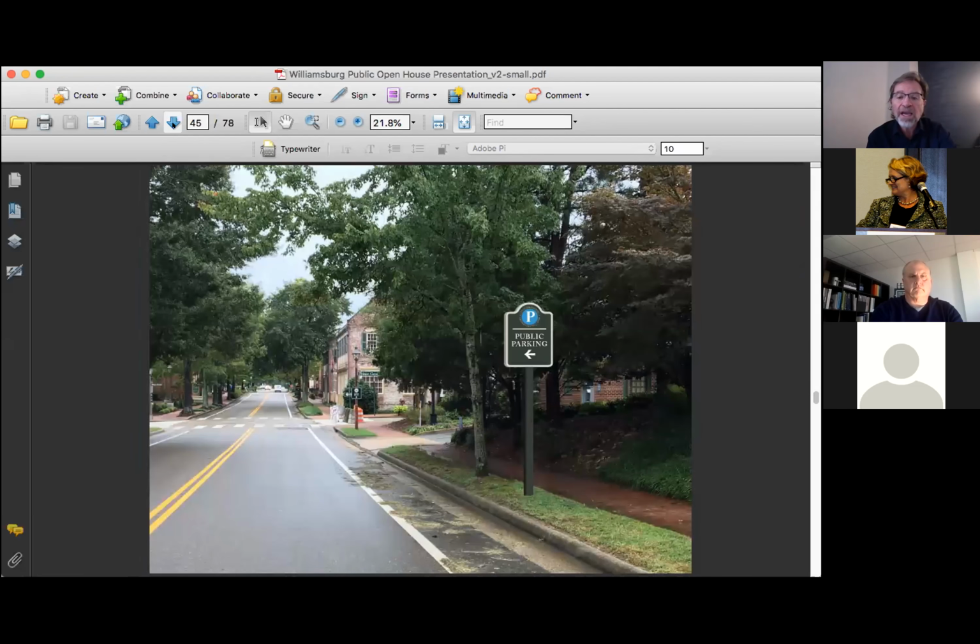So the white outline around it will help the green panels stand out against the trees, which is something that you do already on some of your signs. So we're picking up on that detail, but it really helps it pop. And that blue P, you'll be able to see that from a distance, and you'll know immediately that that's where you're going to get parking information.